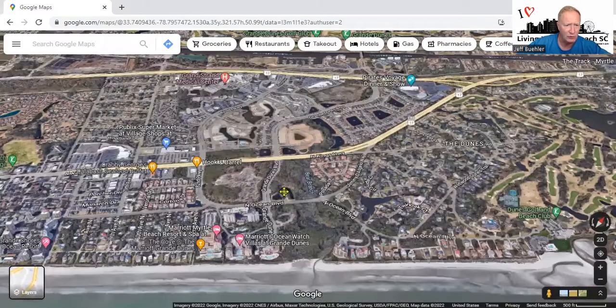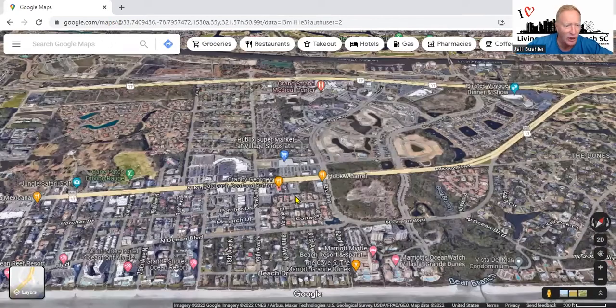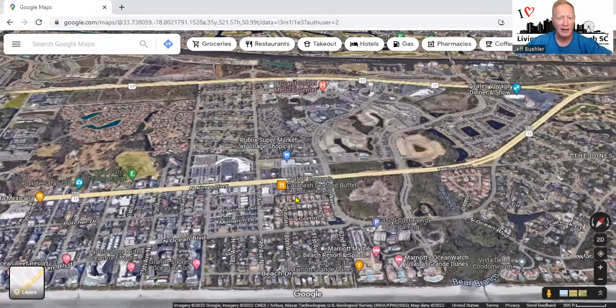Let's see, where am I? I even start to get a little lost. I hope I don't have you lost in this. I hope I'm not moving too fast for you.